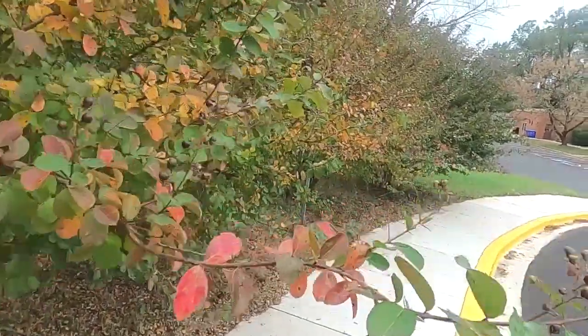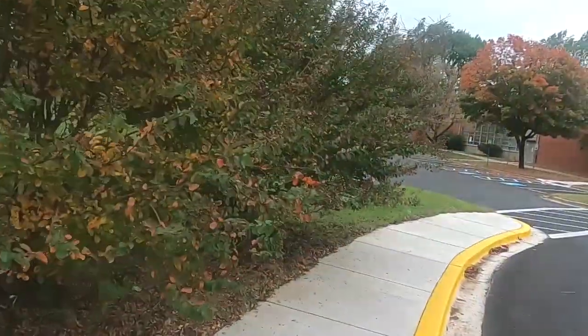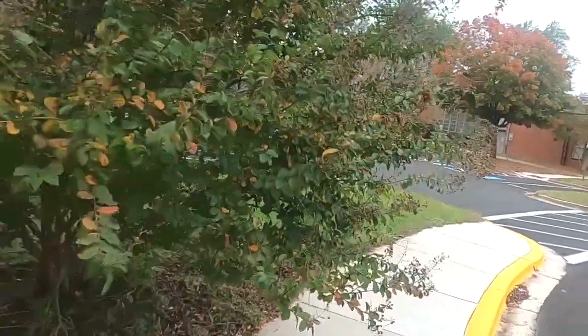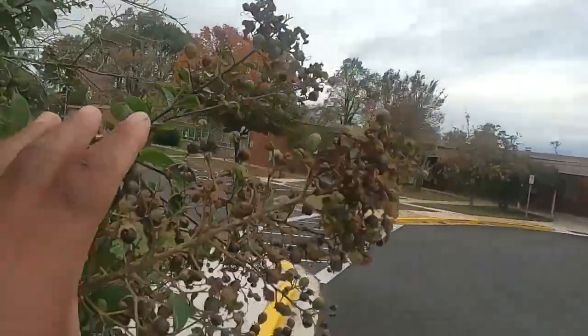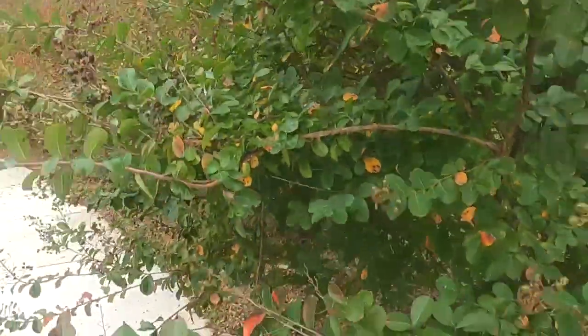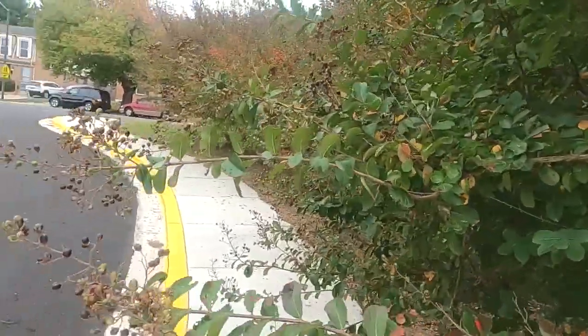So all of these limbs are literally busting you in the face trying to get into the school or coming from the school. You know what I mean? Or everybody is just gonna be piled up over on that side, and that's not good. So I'm gonna trim all of these back so they'll have a nice pathway.